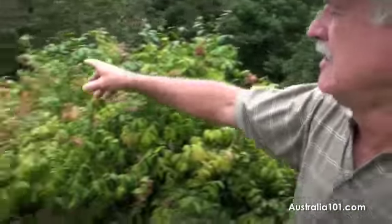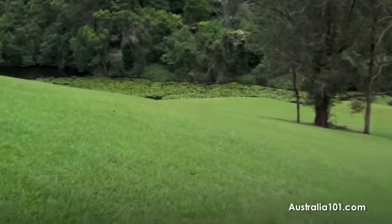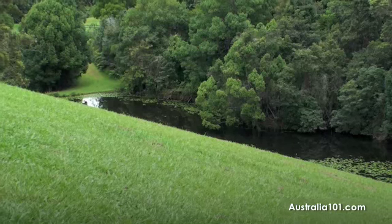We collect that on the roof of the house, and it goes into these tanks, and that's what we use for our drinking water and for our house water. We also have other water on the property. If you have a look down the hill, we have a rather large dam right down the bottom of the hill, and we use that water there to water our gardens, wash our cars, etc, etc.